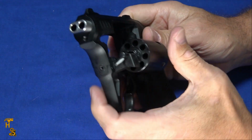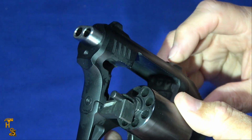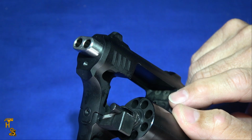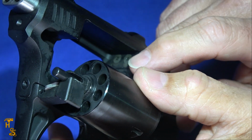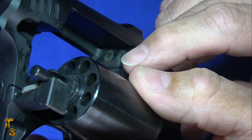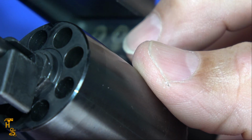Now this is rimfire, and let's see if I can get the light in there enough to show it to you. You'll see, okay, that did it. There's the two firing pins, and they are hammer operated. There's an internal hammer. And it does use a transfer bar safety, so this is drop safe. And they're round firing pins. They're unlike the flat ones that you tend to see in a lot of 22s.